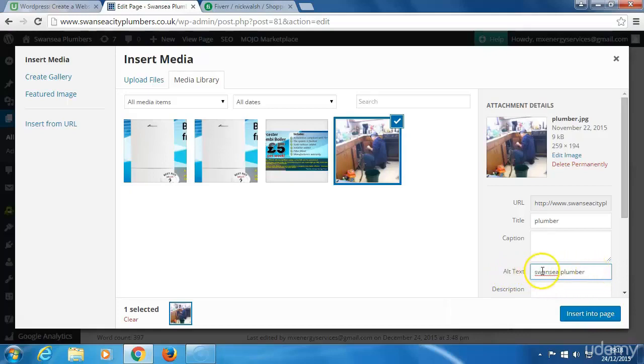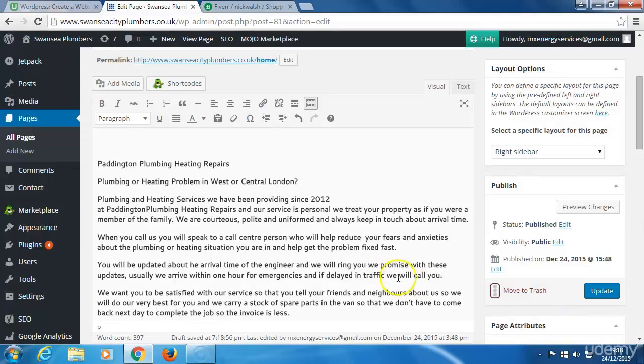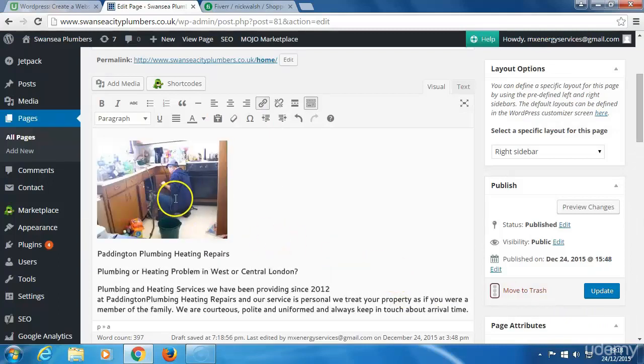That's the keyword that someone looking for a plumber in a certain area will have in the search box of Google. So that's very important. Alt text, very, very important. Don't let your website be hidden away. Make sure you optimize it. Insert into page. Here we are.